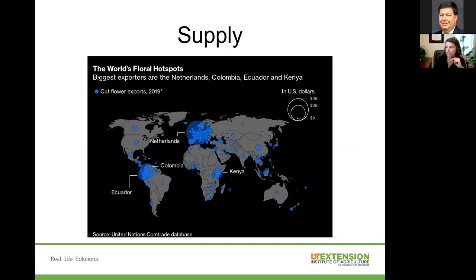And the Netherlands accounts for nearly half of the world trade for floriculture products and 77% of the flower bulbs sold globally. So they're a big deal in the flower industry. And again, why would somebody choose to purchase your cut flowers over these beautiful ones that are coming from the Netherlands? So I want you to keep that in your brain.